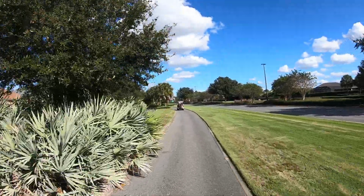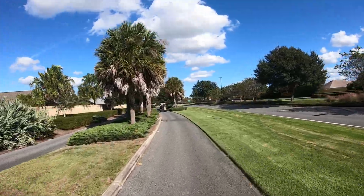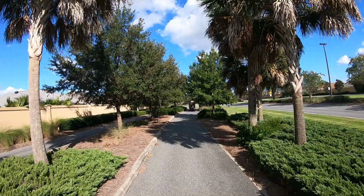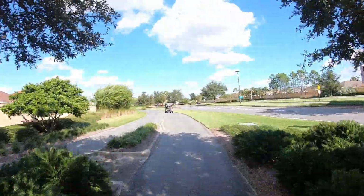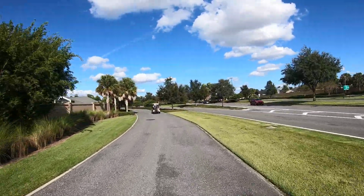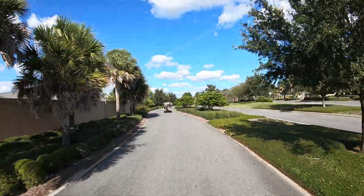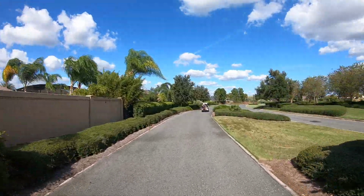But notice how clean everything is. This is another thing that I just love about being here. You don't see paper cups laying in the grass or on the side of the road. You don't see pop cans thrown out. You don't see the normal city trash that you would see. Now, these roads are open to the public. So, these things do happen, but they get cleaned up really quick.